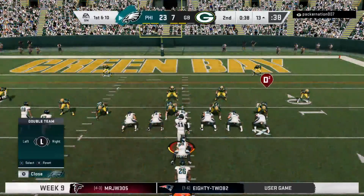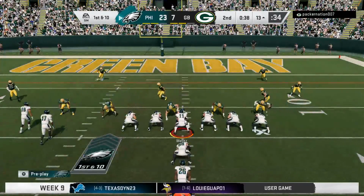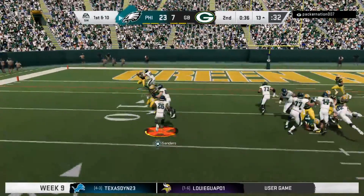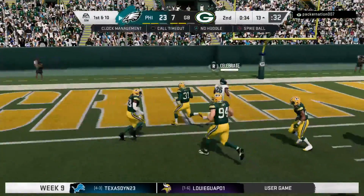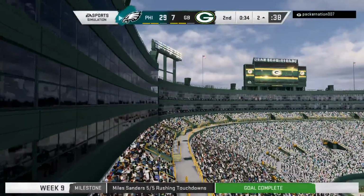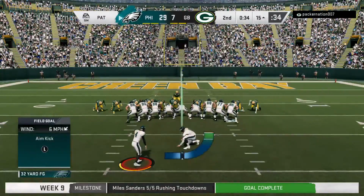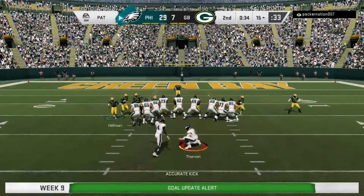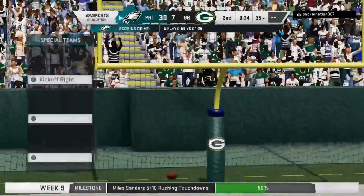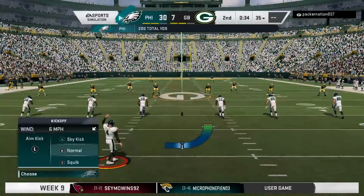Right back to Sanders on 1st down. And he'll take it into the end zone for an Eagles touchdown. Miles Sanders with his 2nd touchdown of the game, number 7 on the year. And the Eagles able to push further out in front. Elliott good on the extra point, and the decision to just kick the extra point winds up successful.